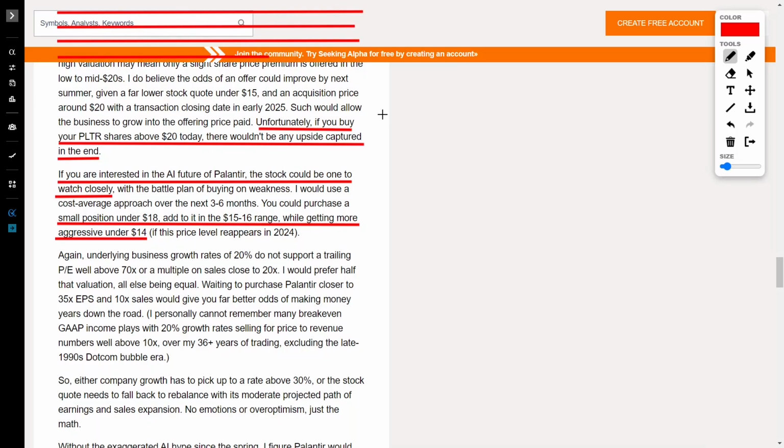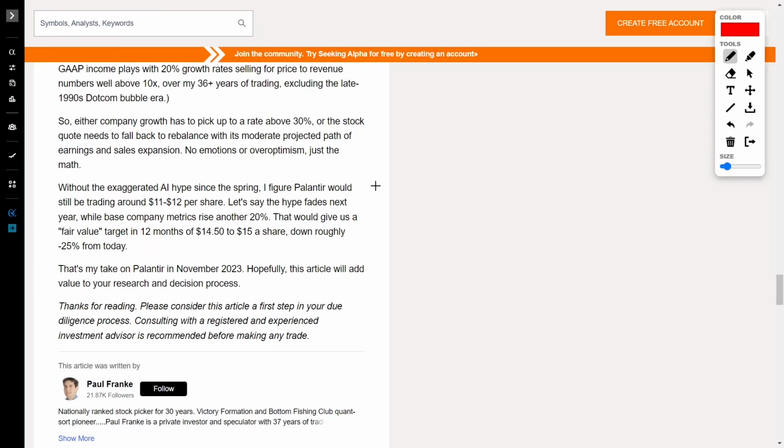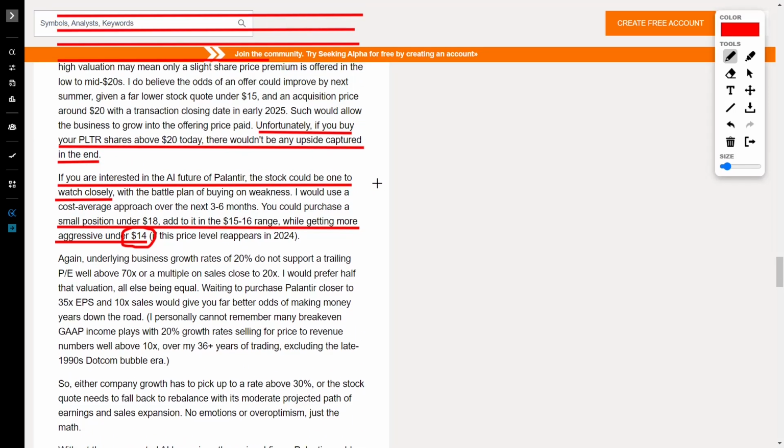So unfortunately, buying shares of Palantir's PLTR stock right now at around $20 is not the best buying opportunity for investors. Holding this company and waiting for a better entry point by having a small position under $18, a moderate position between $15 and $16, or an aggressive position under $14 would be your best bet. Ideally, you would want your average cost basis to be around $14 per share, and that would be ideal for a long-term holding position for this company.